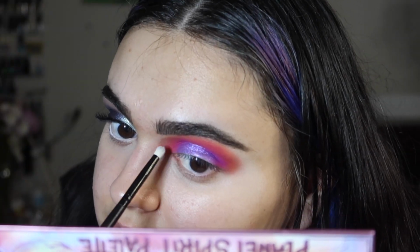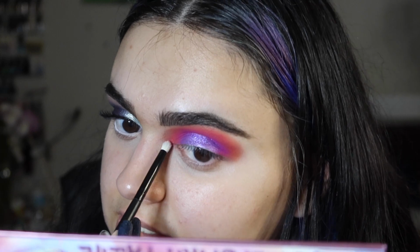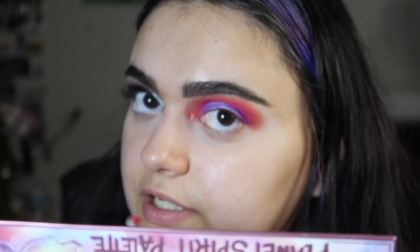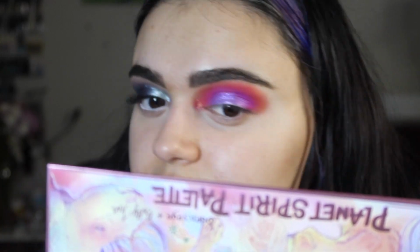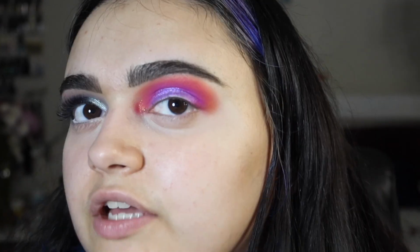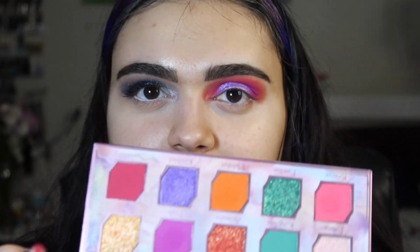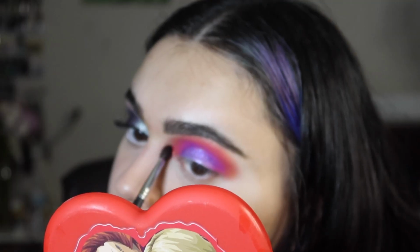I like this color. It's like orange, but it has like gold shimmer flecks. I don't know if you can even see them, but I'm going to build it up so you can hopefully see a little bit of it. I used to love an orange inner corner moment, and I wanted to bring the orange in this look somehow. I just don't think I did it in the right way. Going over that with the Majestic, I feel like these shades look good together, so I just went over it a little bit so it pops a little more. I don't even know. It's definitely something.